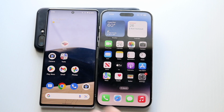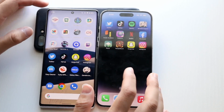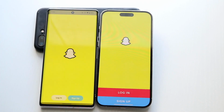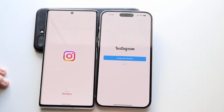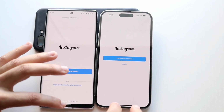Hopping out of both these applications, still fairly smooth on both. As always, we have some of these third-party applications that are similar. So let's do Snapchat, 3, 2, 1. And both were kind of the same. I think the 14 Pro Max was slightly faster. Instagram, 3, 2, 1. And definitely taking a little bit longer on the Pixel 6 Pro. It's going up out of here.